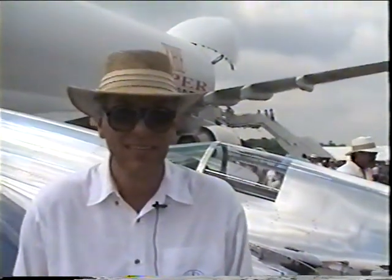Now, what is your proposed projects for this airplane? What are you proposed to do with it, Jim? We're hoping to set more world speed records with the airplane. That is contingent upon getting another engine as a backup. Right now, if we break this engine, we end up with a static display, and we really hate to do that.